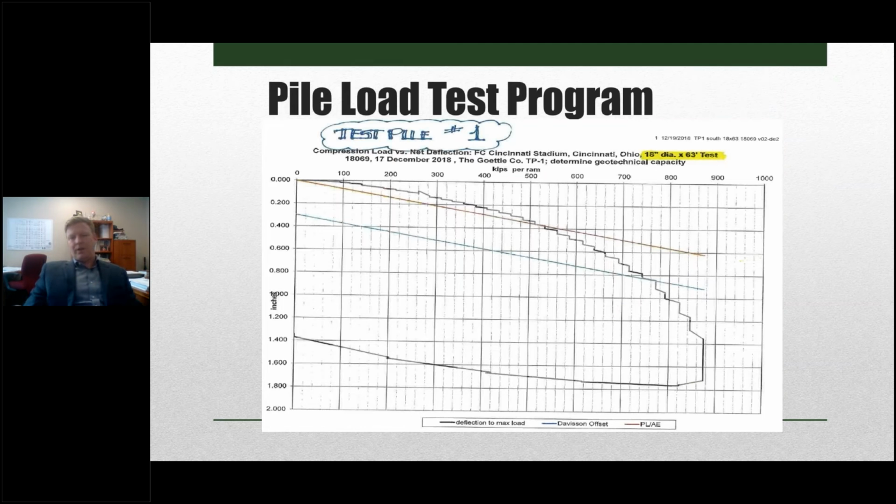We'll look at each of the 4 load test plots. This is the first pile, test pile 1, 18-inch, 65-foot long. This one actually went 63 feet for whatever reason, but we'll just call it a 65-foot pile. You can see very linear response in the first 300 kips, and then stays very well linear all the way up to 600 kips. Deflection at 300 kip design load is under 0.2 of an inch.